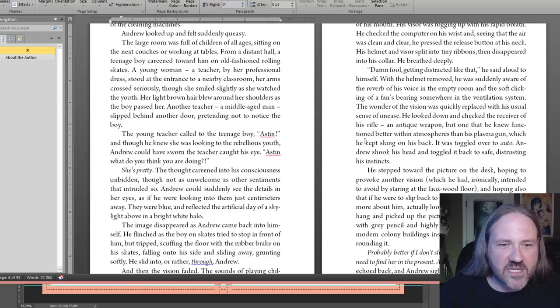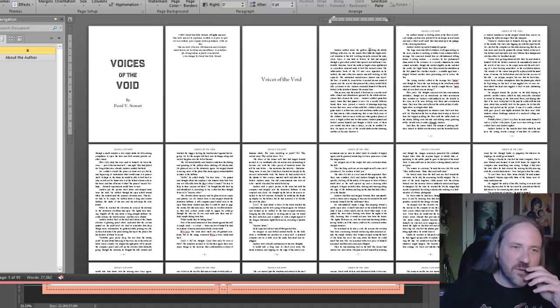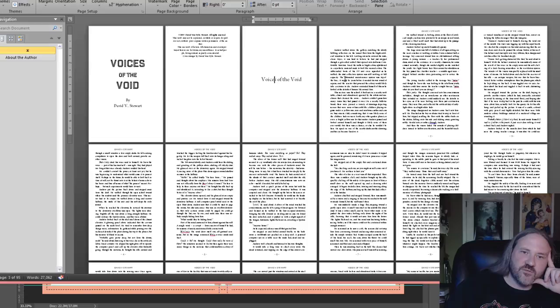And you just have to make sure that you actually have all the right pages lined up, because sometimes Word will insert a blank page. Like there's actually a page missing that is not displayed between Voices of the Void in the beginning here. That's fine. You have to do that with page breaks. I'll show you how to do this.